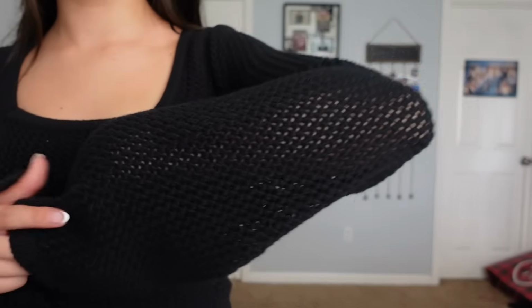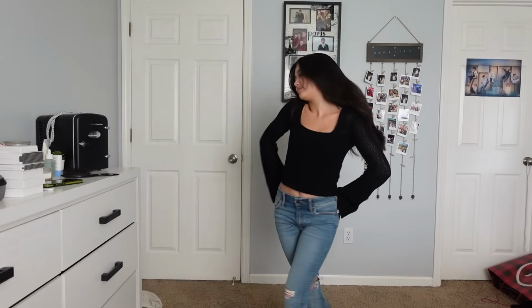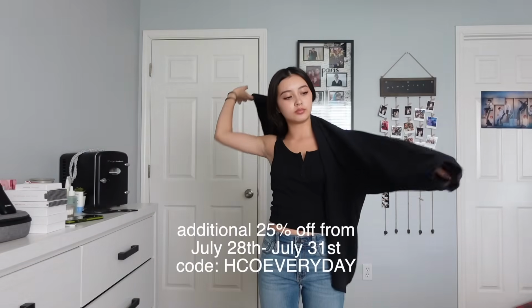Next up is these two items. I actually really like this top. I like the way it fits. And then I also got these high rise flare pants, which I don't have. Next, I got the same top of the red, but just in black. Then we have this button-up black tank. Again, another basic. Last thing I have is this oversized black hoodie.